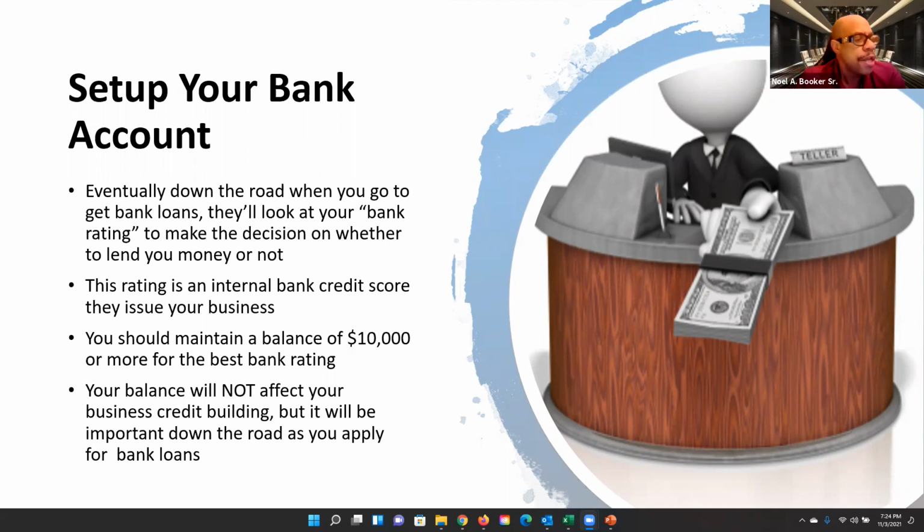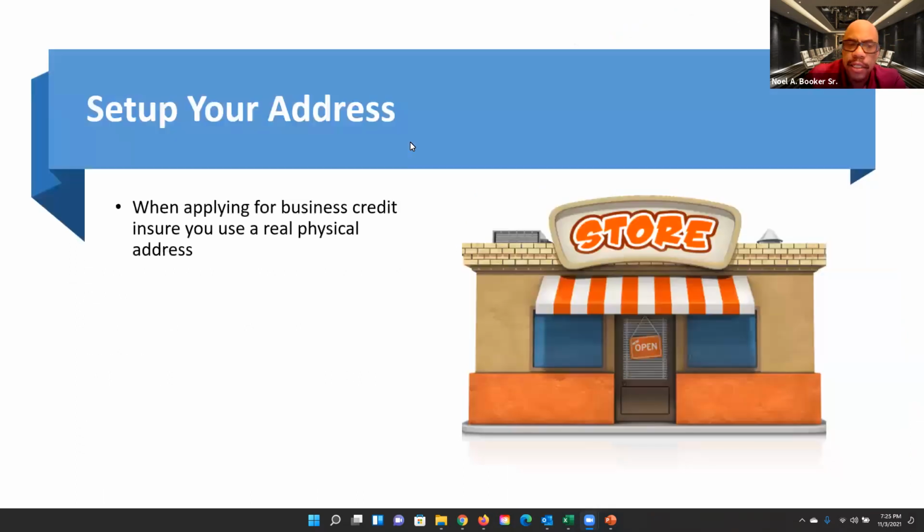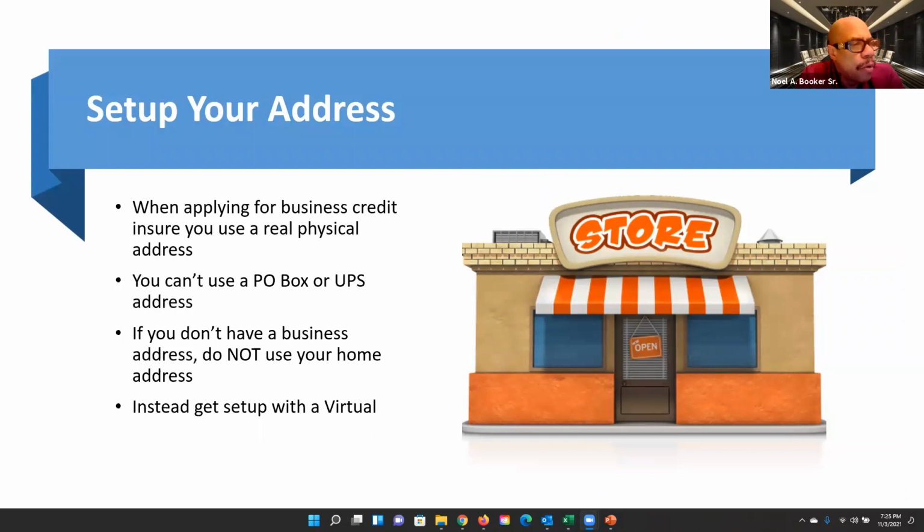Okay, so this rating is an internal bank credit score they issue your business. You should maintain a balance of $10,000 or more in your bank account for 90 days straight to have a positive bank rating. Okay? Your balance will not affect your business credit building. It will be important down the road as you apply for bank loans, meaning the SBA loan.